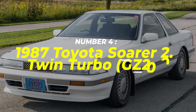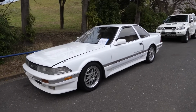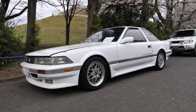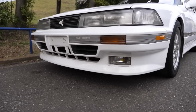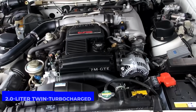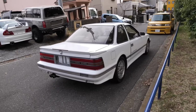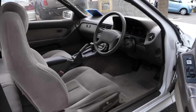Number 4, 1987 Toyota Soarer 2.0 Twin Turbo, GZ20. After the Subaru Leone RX Turbo, we have the 1987 Toyota Soarer 2.0 Twin Turbo, GZ20, a car that blends luxury with performance in a way few others could at the time. Equipped with a 2.0-liter twin turbocharged engine, the Soarer offered a surprisingly smooth yet powerful ride, with a refined interior that made it a perfect grand tourer.